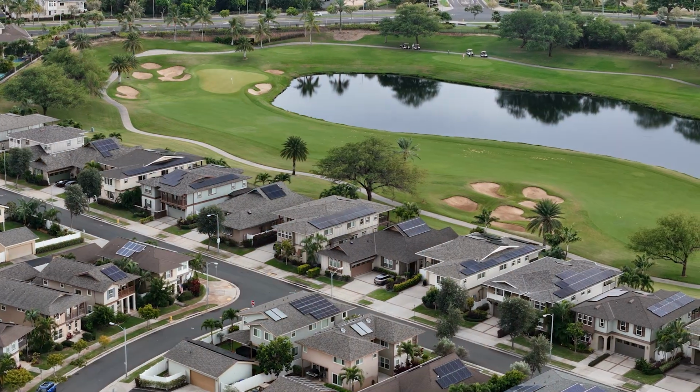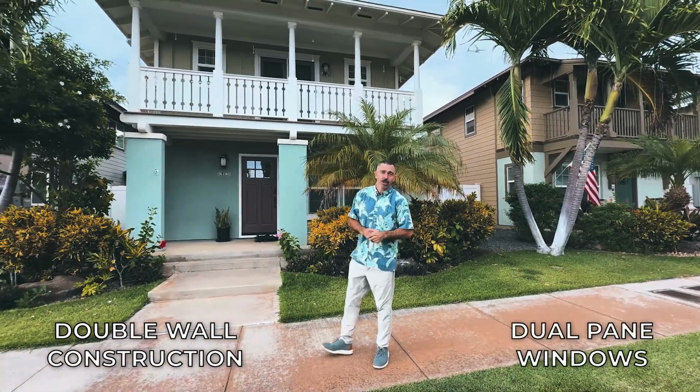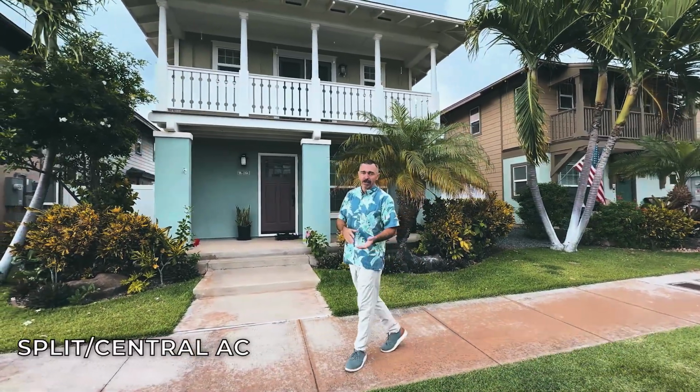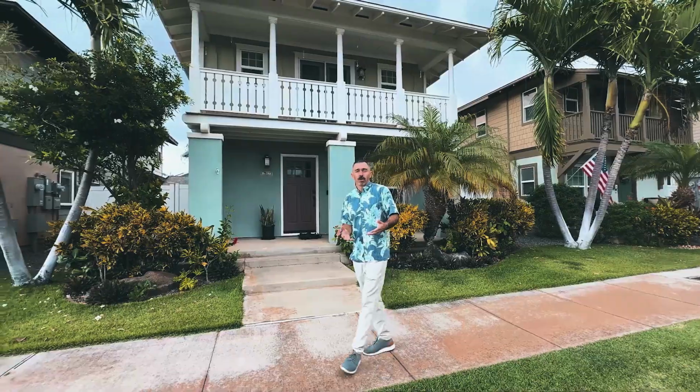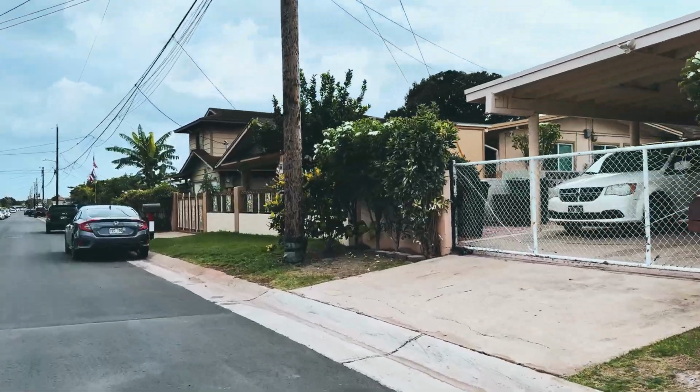Now, if you're wondering not only the construction type, again, this is gonna be double wall construction, dual pane windows, split AC, central AC. It's gonna be something you're more used to that you would see on the mainland compared to, again, if you're in Kailua or in Old Ewa, which we'll show you in a bit.